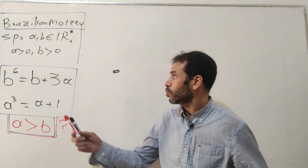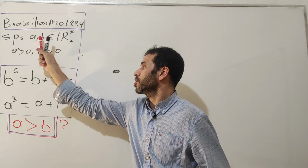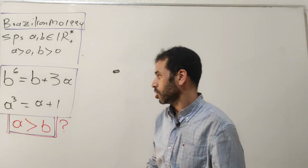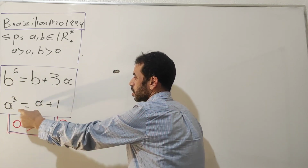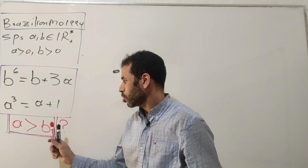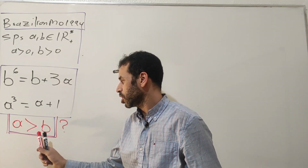Suppose we have A and B as positive real numbers, not including 0, which means A is strictly greater than 0 and B is strictly greater than 0. We have these two conditions. First, B to the 6 equals B plus 3A. The second equation: A cubed equals A plus 1. The main goal now is to prove this inequality: A must be strictly greater than B.